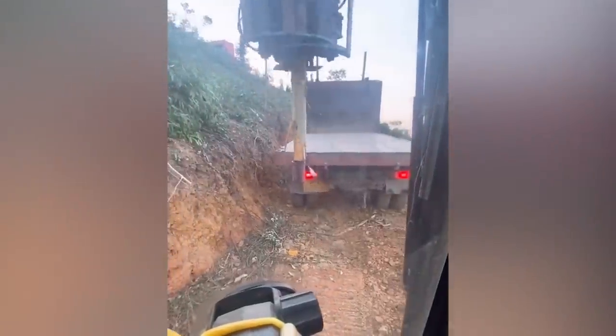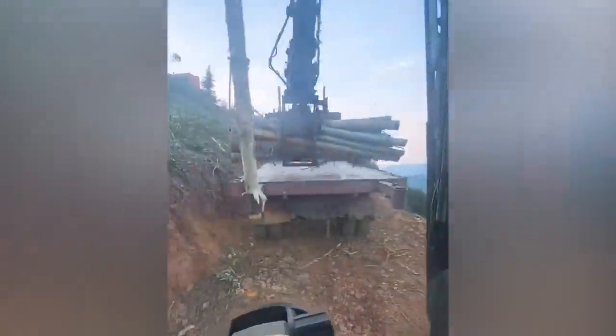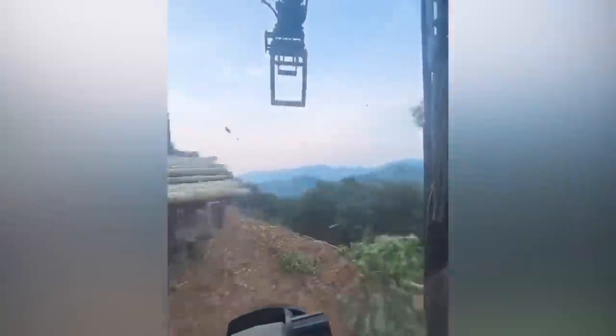This next clip is amazing, not only for how effortlessly and gracefully the cut trees are loaded onto the truck, but because it all happens on a precarious one-lane mountain road that plunges steeply down to no man's land.